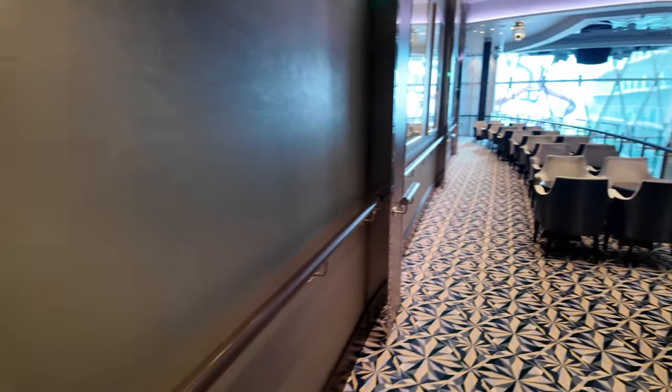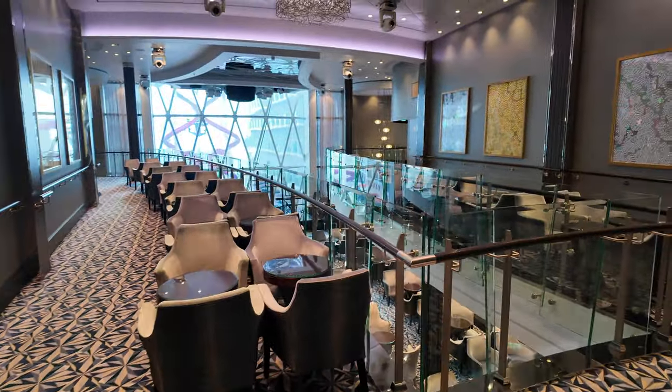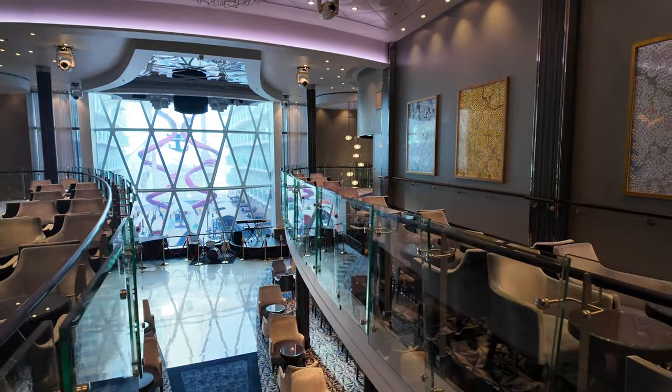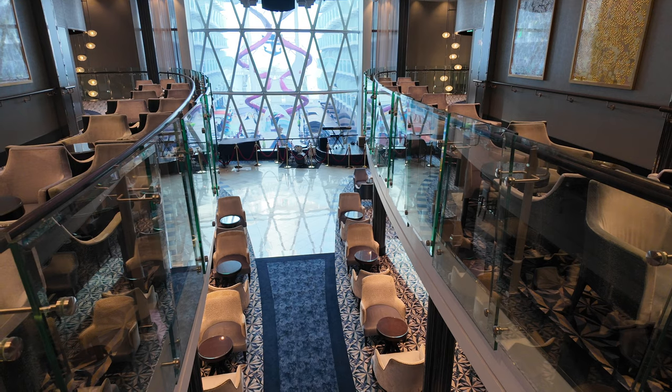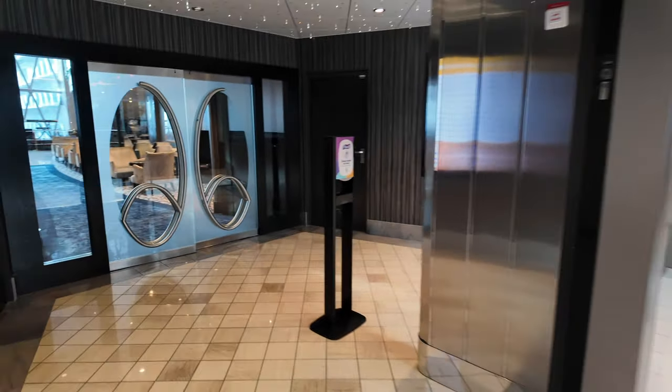It's going to be a similar view from Wonderland, but just a little bit lower, of course, to the top level of Dazzles. And you can see how beautiful the view is out there. A lot of live bands, dancing going on in Dazzles each evening. And here's a look at the lower level of Dazzles.